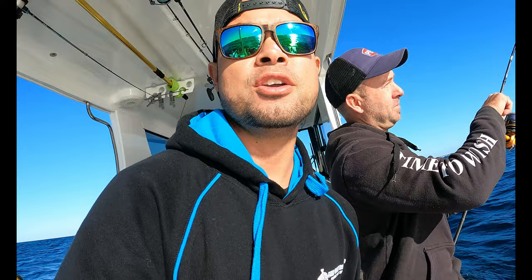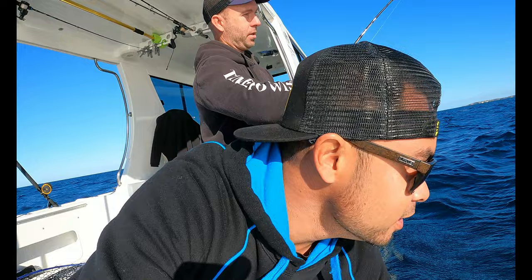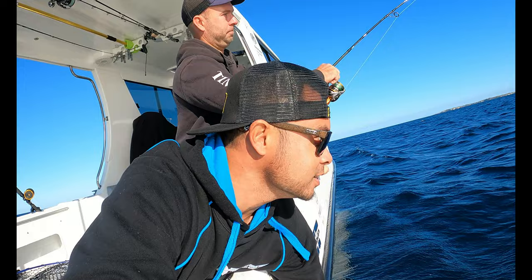Here we go. The first tuna. Oh, it was quick, dude. Of the day. But the temp of the water was rising pretty quick. Yeah, almost 20 degrees yet? Yeah, we are over 20. 20 degrees, how good is that?